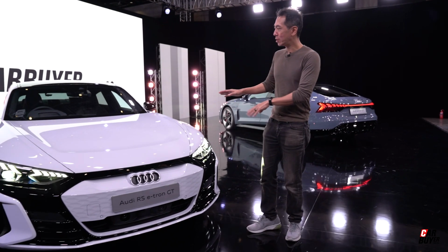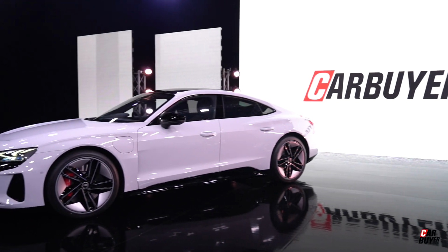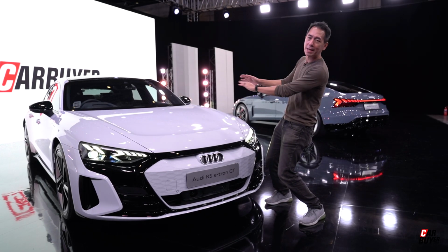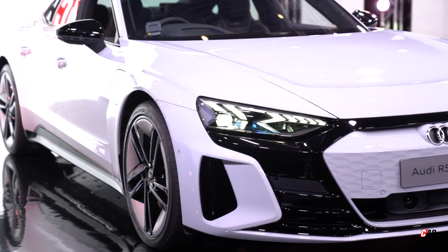Something I think you can see when you have a look at the car is just how slinky and low-slung it is, and that's because you don't have a huge engine underneath here. It almost looks like plastic that's melted in between the two wheels, and it really tapers down low to the front.